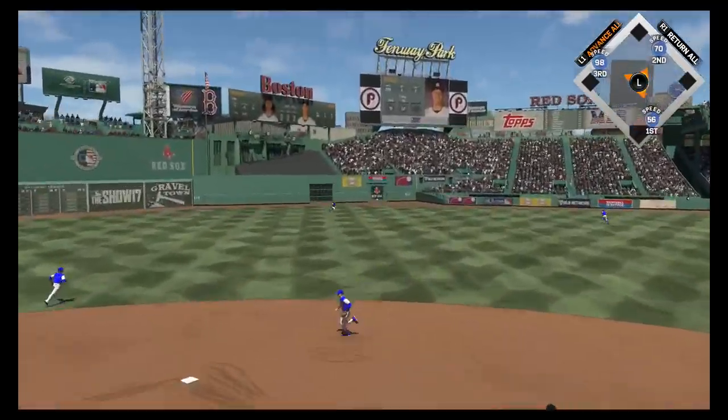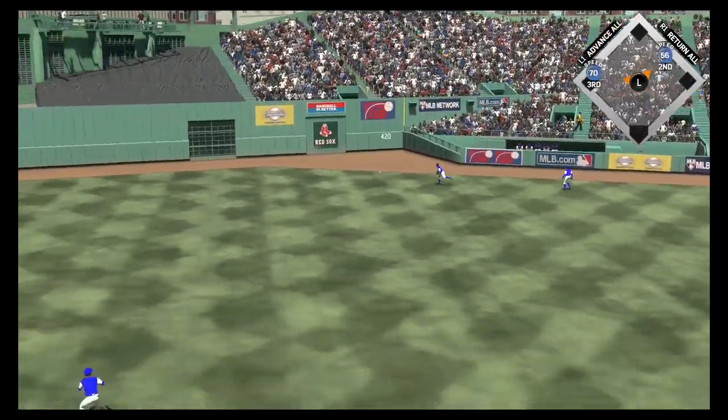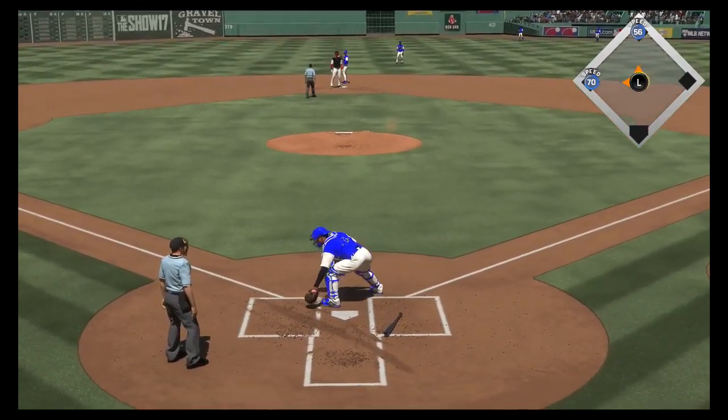Line drive to center field. And that's in there. Base hit. Gordon rounds third and is digging for the plate. The runner scores from second. And now he'll get into scoring position with two away.